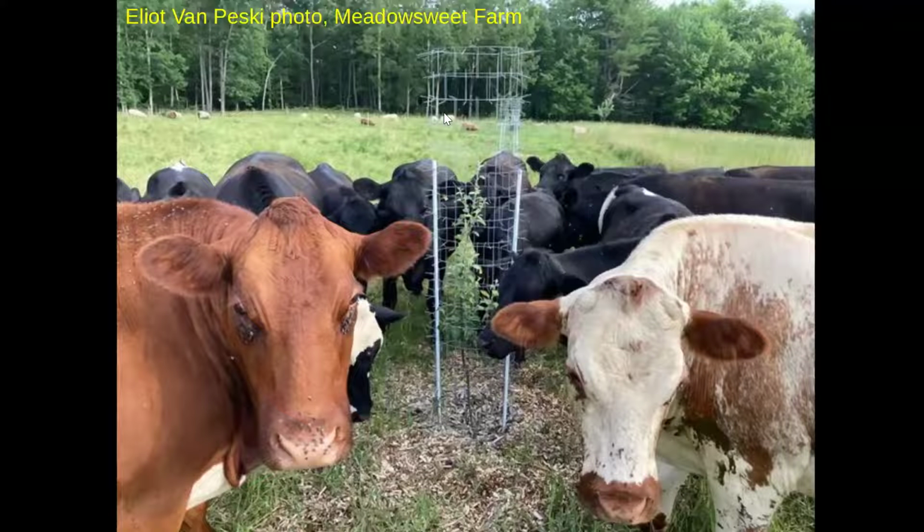Here's our next piece, or the second piece of the fashion show. So this is Elliot's spiny cages at Meadowsweet Farm, and there's some of his beef cattle, and also sheep stay away. He's got welded wire 14 gauge with 2x4-inch holes, and he cut every other upright at a very sharp, literally sharp angle, bent them outwards. Watch out when you're doing it.